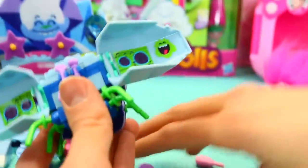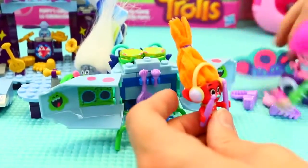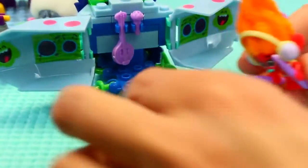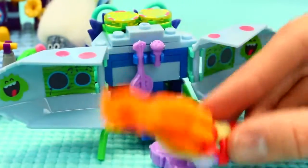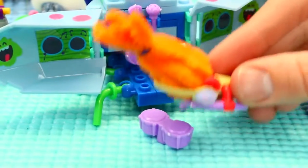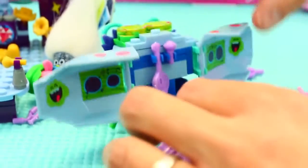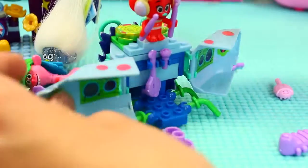Speakers and like a crazy yelling face kind of thing going on there. And then she can even play her xylophone down here. Oh yeah, look, it's like a little worm. And then drums too. Boom, boom, boom, boom, boom, boom, boom. Isn't that cool? And then she can even just kind of hang out in the back here, or even stand up here and play music.